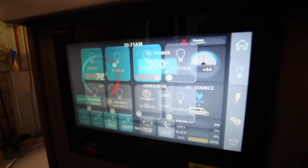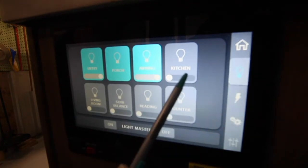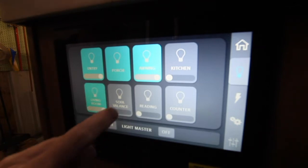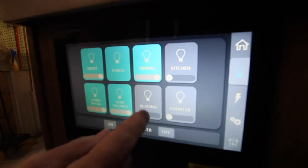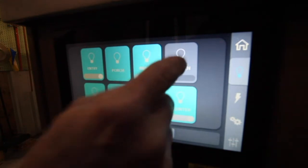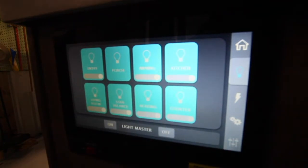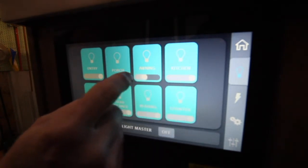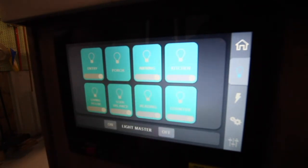Here we can go to the lighting. Now this brings up all the lights. On the home screen you just have your basic entry lights and whatnot, but here I have living room, I have the sofa valance, I have reading lights that are in the back off the sofa, and I have the counter lights up over the kitchen, and then here's additional lights in the center. All these lights can be dimmed and brightened like that.